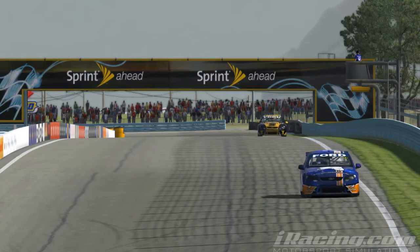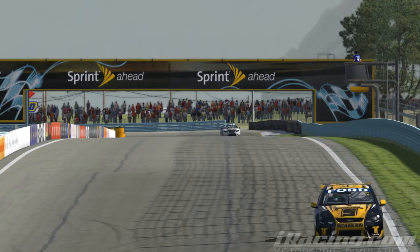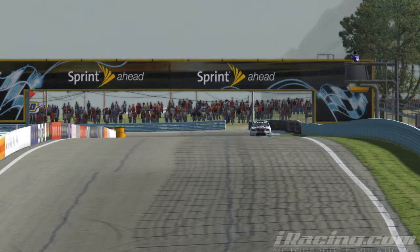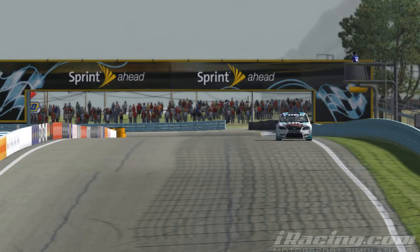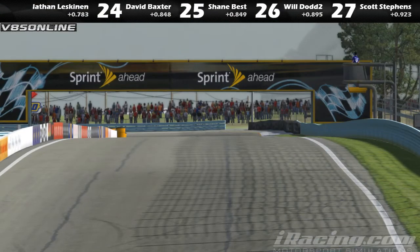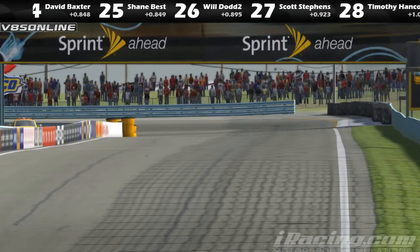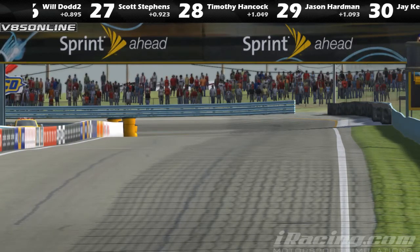Now, probably about a minute till they start gridding up, so I'm really excited for this. This is one of the favourite tracks for most of the drivers, really fast flowing, and we're going to see plenty of overtaking tonight. It's pretty well a given at Watkins Glen, especially when you've got 40 V8 supercars out there. So I guess we take this opportunity to run through the grid that will make up the development series event.